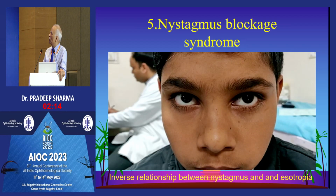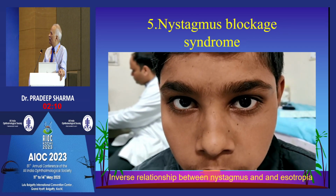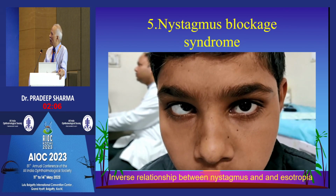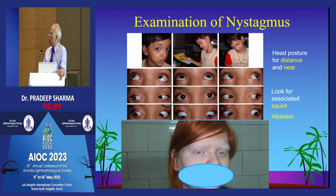Nystagmus blockage syndrome is another situation in which the eyes are straight when the nystagmus is there, and when the eyes assume an esotropia, the nystagmus gets controlled. So you have to correct the squint in these cases, and that nystagmus also can be corrected.